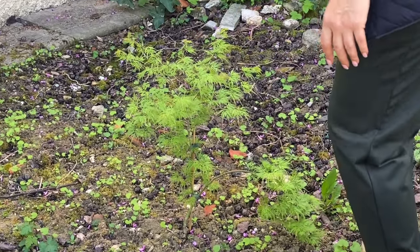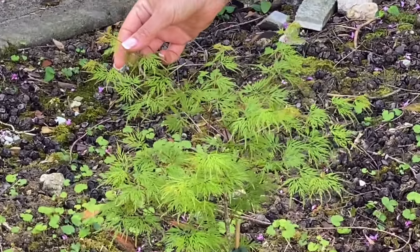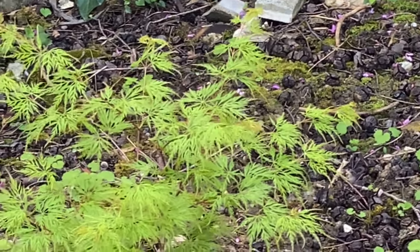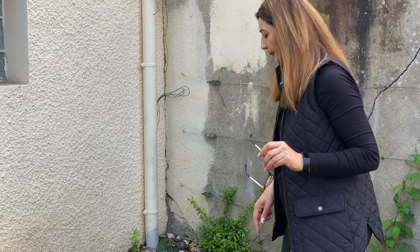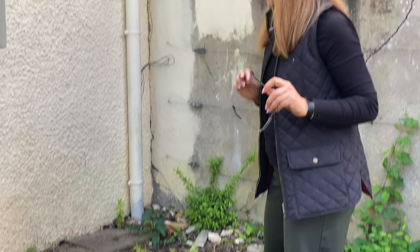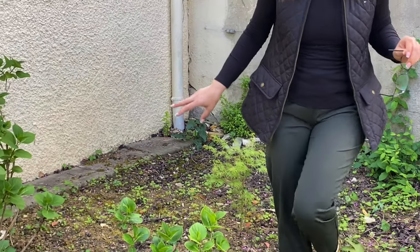I don't know if you can see all the new growth, it has that coppery, orangey color a little bit. This variety is great because it can take quite a bit of sun. Also in the fall it will have a very, very red color, so it will be a great fall interest for this garden and for this space.